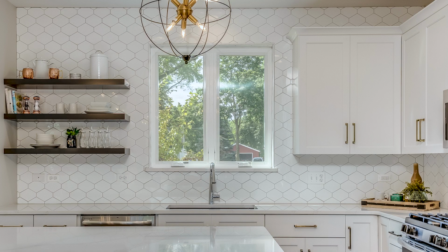So we put the sink in the island so you can look out, instead of having a window above the sink. In fact, if you have a window above the sink, what I always recommend is having a crank out window, because it's hard to lift a window, and so with a crank out window it opens and closes, and that works really well. In this case, we have the sink in the island.